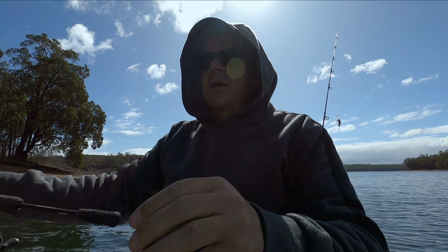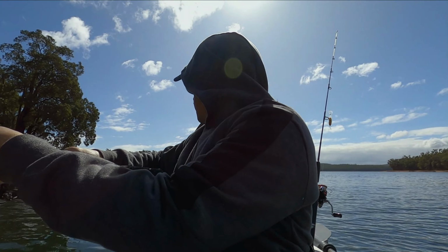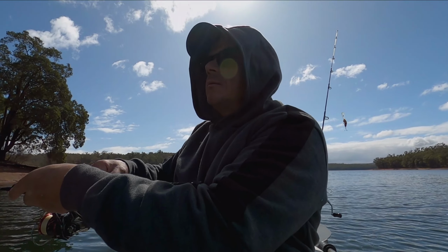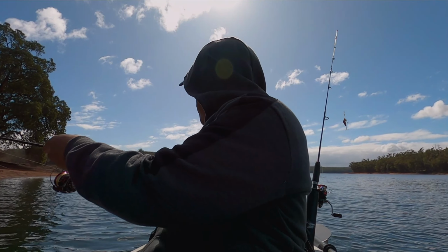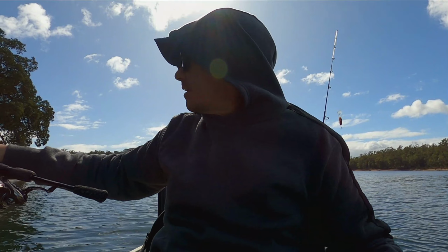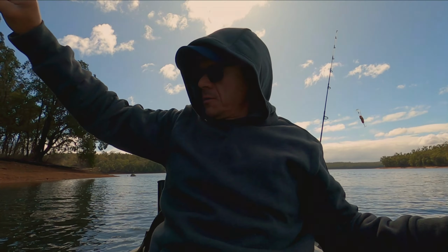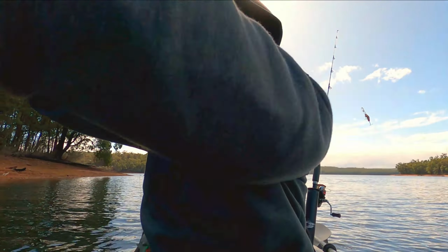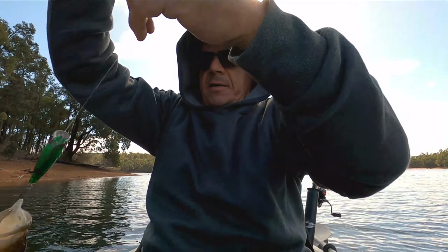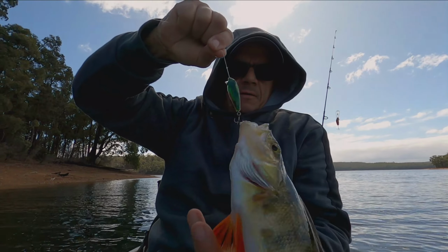This one feels okay. No fight in it, but feels, oh yeah, that's got a bit of fight in it now. Well, no, he's not a small reddy. He's a pretty good reddy, actually. I'm happy with him. Thank you.